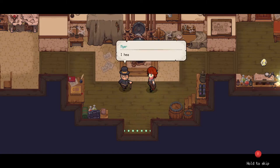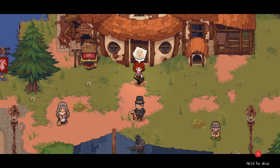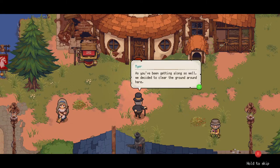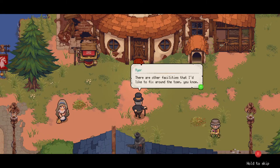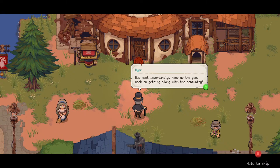Why, hello, cat. I hear you've made some progress with our community lately, haven't you? Well, that's such good news for everyone. Would you mind coming with me for a minute? I've got potions to make, Mayor. As you've been getting along so well, we decided to clear the ground around here. Doesn't it look better now? It does. There are other facilities that I'd like to fix around the town, you know. I wanted to make this town a better place for everyone. So don't be surprised if you see we've smartened areas of Moonbury up.